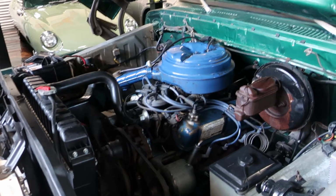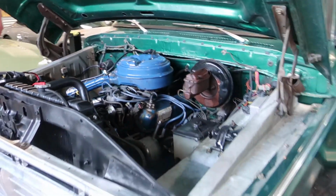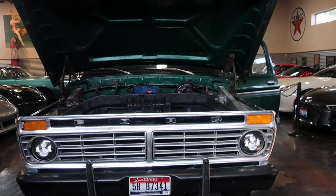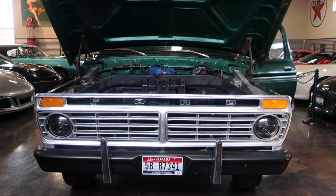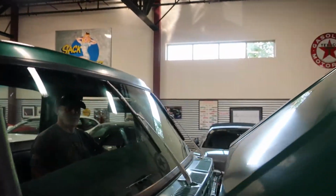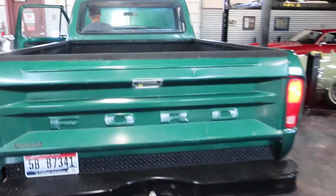So this starts right up every time, runs really strong, sounds strong. All right, you can see the running lights with the high beams, low beams, left blinker, right blinker, go around back, windshield wipers work great, try to get some of that mildew off the windows that we forgot to wipe off, but you got the reverse running lights work well.